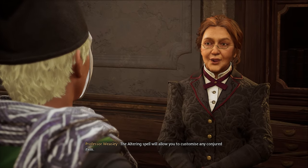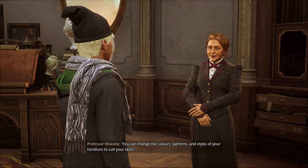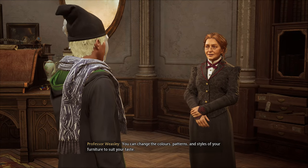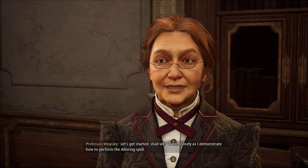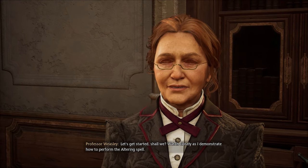The altering spell will allow you to customize any conjured item. You can change the colors, patterns, and styles of your furniture to suit your taste. Let's get started, shall we? Watch closely as I demonstrate how to perform the altering spell.